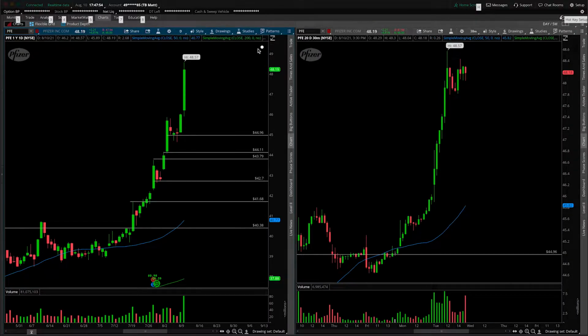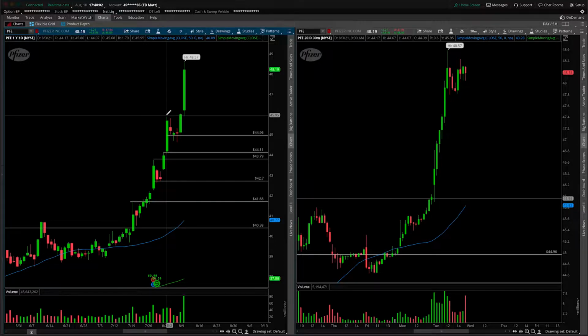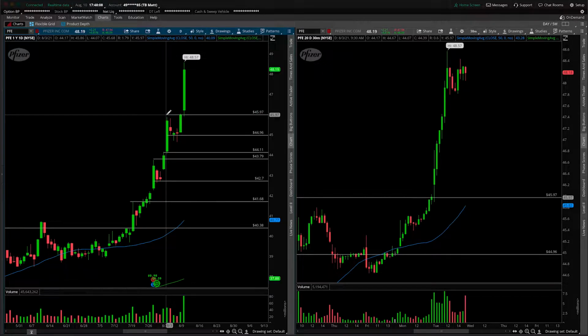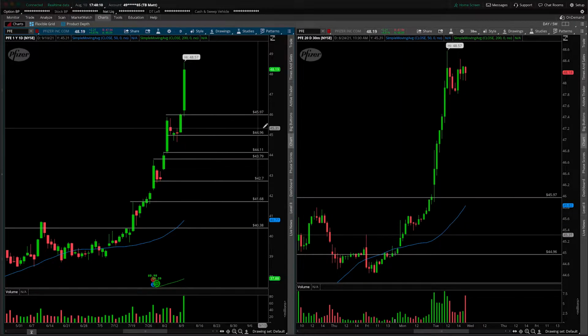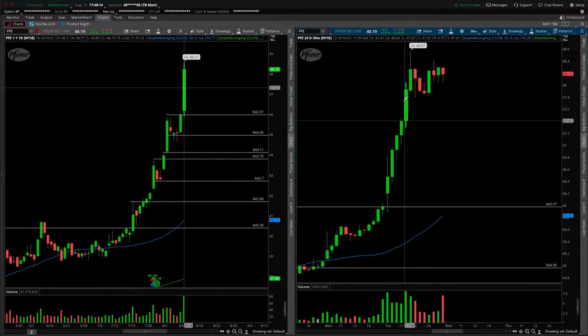On the left-hand side, we are looking at the daily time frame, and on the right-hand side, the 30-minute intraday time frame. First thing to note is that this is more of an update since we did cover it recently, but of course a lot has happened. Nice move to the upside on really strong volume down below. We want to point out that this breakout area should be monitored close to 46, and then shifting the attention obviously over to the 30-minute intraday perspective.